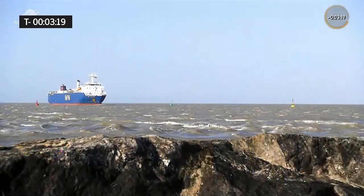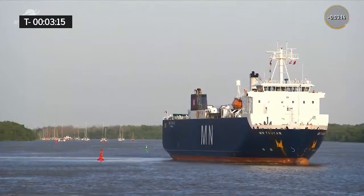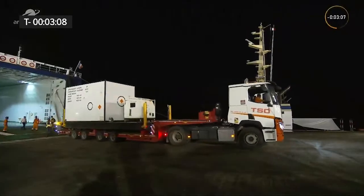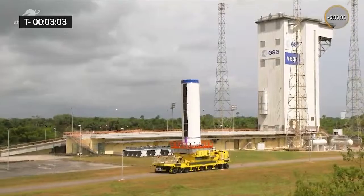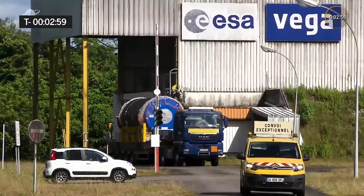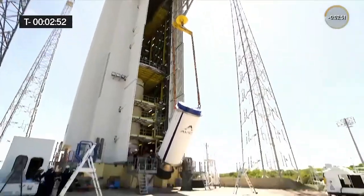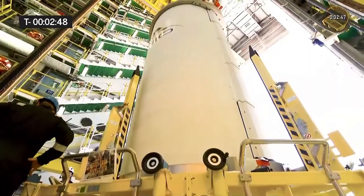Most of the parts of the Vega-C launcher arrived by sea at the port of Kourou, as you can see on the screen, and were then transported by road to the Space Center. The first stage, P120, arrives on the mobile platform on the Vega-C launch pad, and then it's hoisted into the mobile gantry. Here we have the second stage, Zefiro-40, which is lifted and assembled on top of the first stage, P120. Step by step, we are building an assembly of solid rocket boosters.